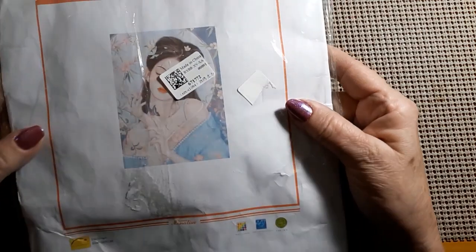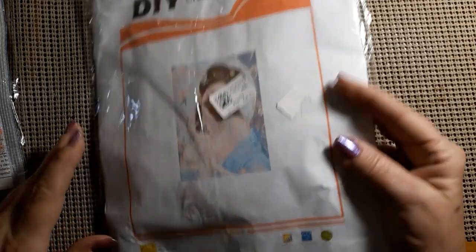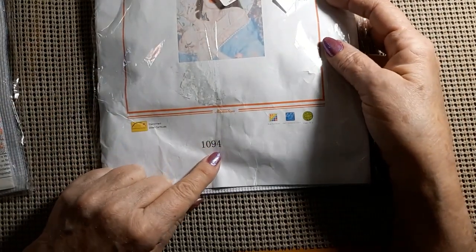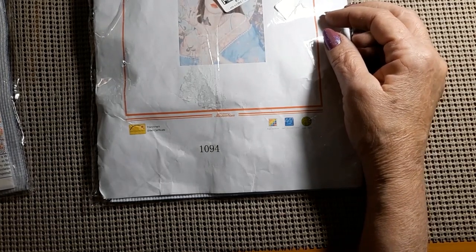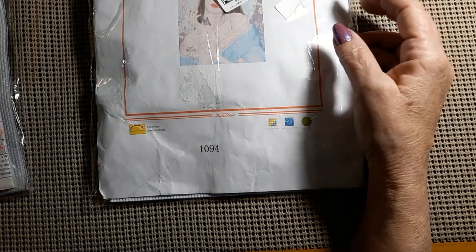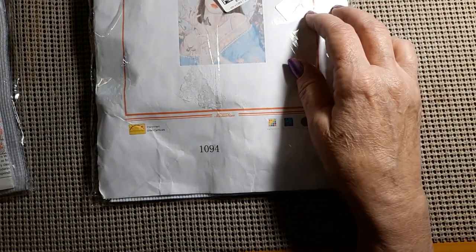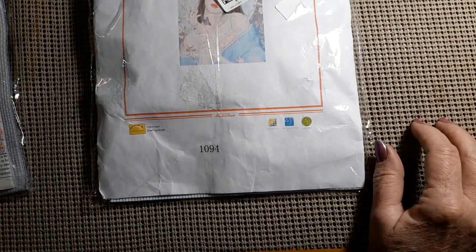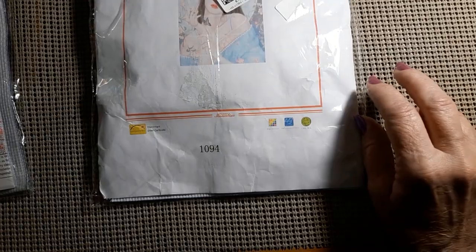Now the next one is a DIY cross stitch. It's got a little sticky sticker there. It does have a product number here. They called it Ancient Beauty, and it was $8.22. And it is going to be 40 by 50, so it's not very big.